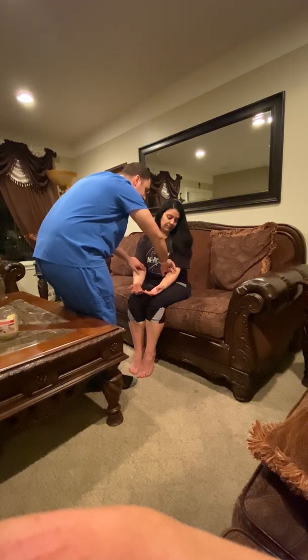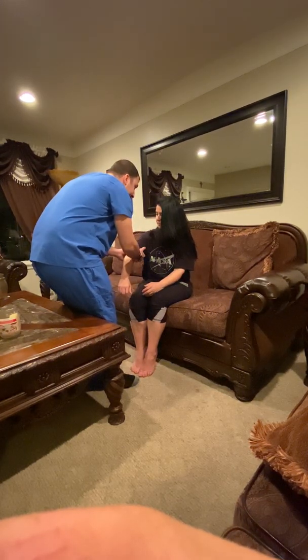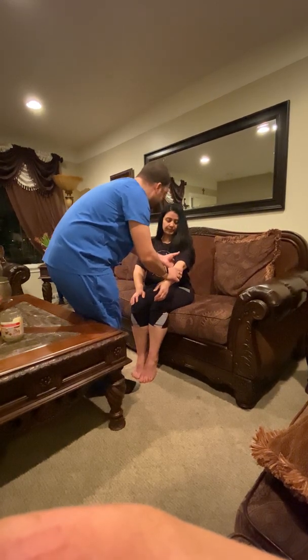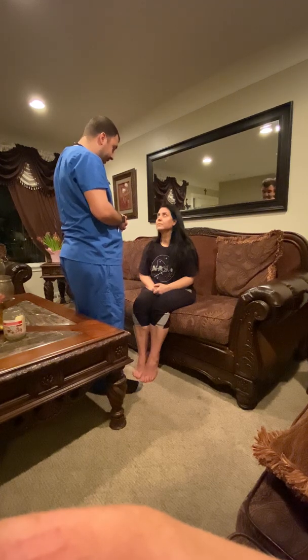Okay, about a +2. And I'm also going to feel for any epitrochlear lymph nodes. Let me know if you feel any pain or tenderness. No. Any pain or tenderness? No. Okay. Epitrochlear nodes are non-tender and non-palpable.